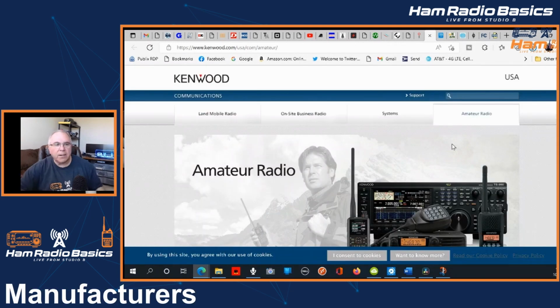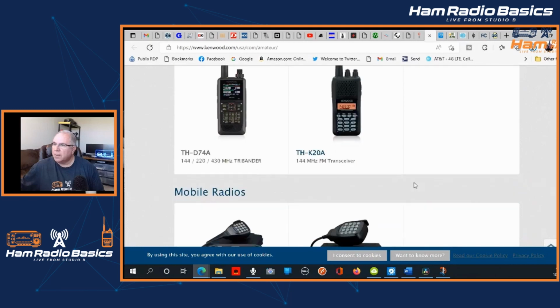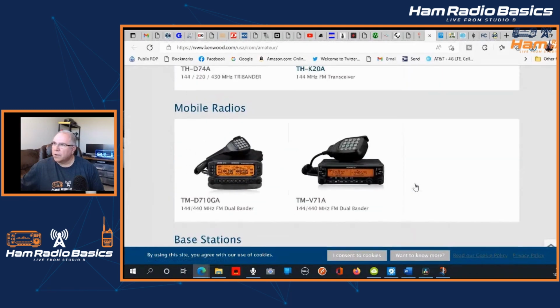Now we're going to go ahead and take a look at radio or rig manufacturers, and the first here is KENWOOD. And to note, with a lot of these you will see it's USA on here. This is not the Japanese website or the Chinese website. Most of the ham radio manufacturers are of course over in Japan, but this is KENWOOD, and this is coming from an amateur radio perspective here. You can take a look, and it shows what their current lineup is.